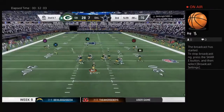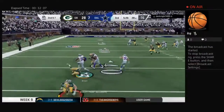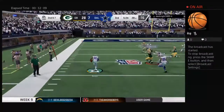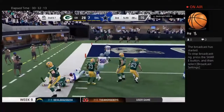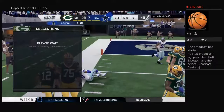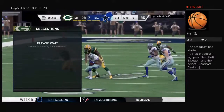On 2nd and 7, Rodgers. And Rodgers intercepted a third time. Picked off by Anthony Brown. And it's a terrific return here as he's going to have him set up with a 1st and goal right at about the 6-yard line.